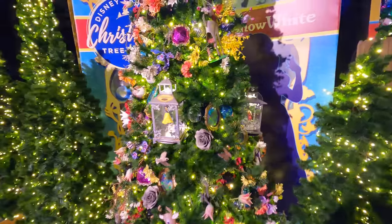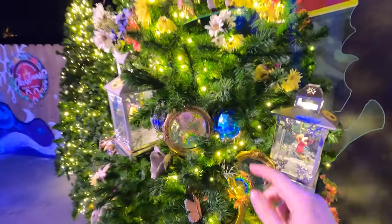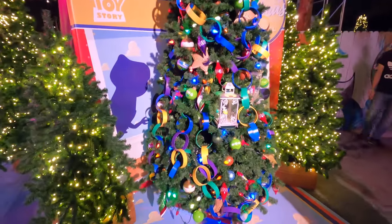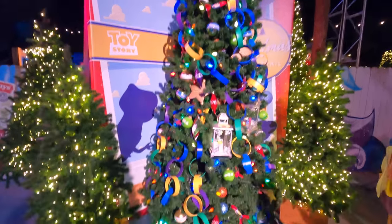Here's another one for Snow White. You can see the deer right there, along with those gems. Wow, from the Seven Dwarves. Look at the Toy Story one right there, and you can see the looped paper right there. That's definitely a new one and a very cool one.